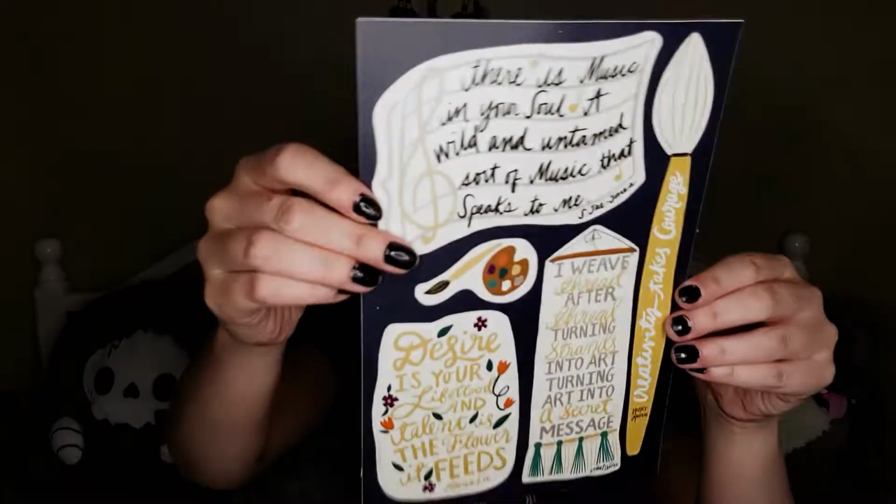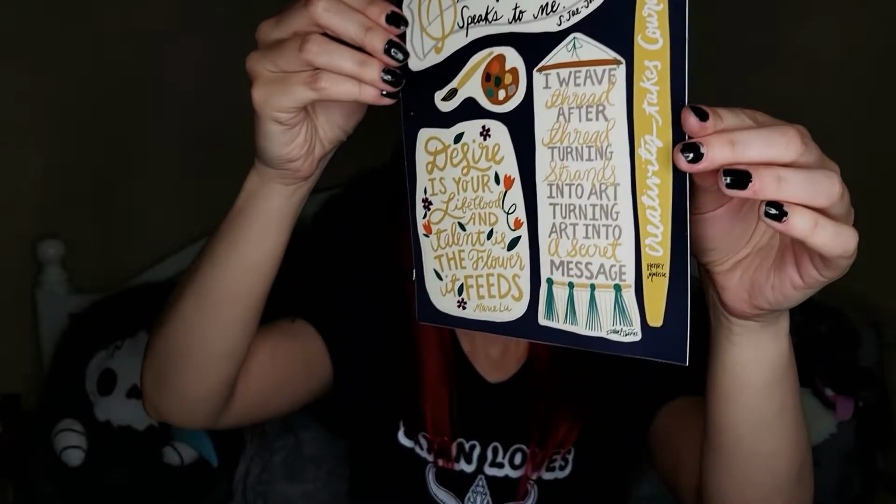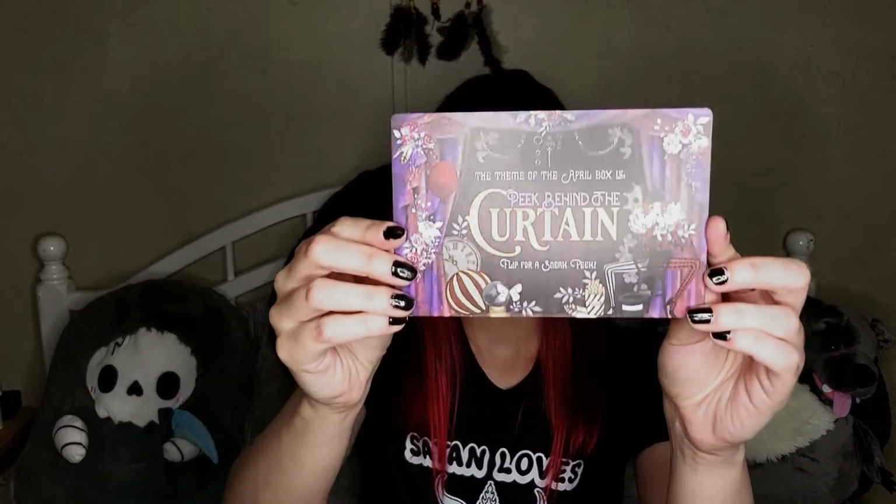Oh, wow. Interesting. Okay, I'm gonna save that for last. So at the bottom, we have some cute little stickers. Those are adorable. We have a little booklet with more information about the author, some other little news, stuff like that. We have a sneak peek for the theme of April, which apparently is Peek Behind the Curtain. So that's pretty cool.